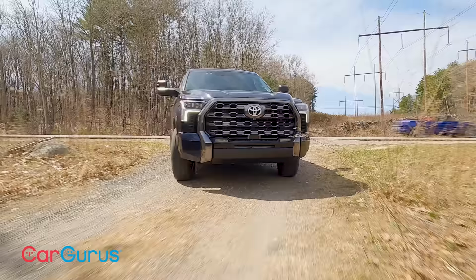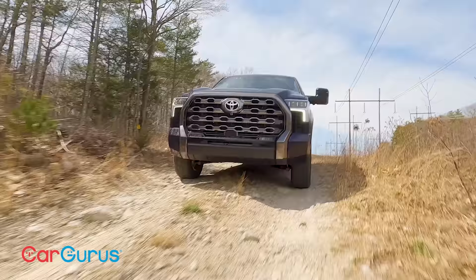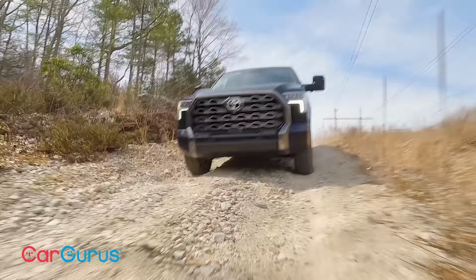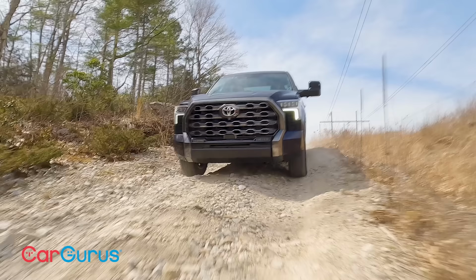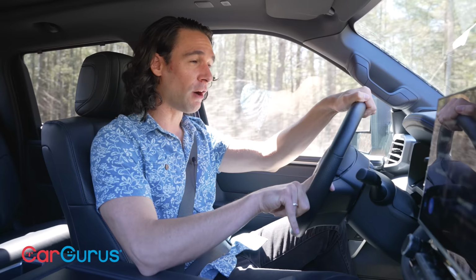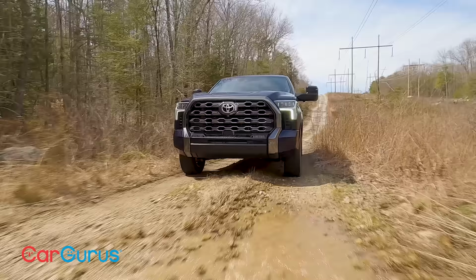The Platinum trim I'm testing does not have Multi-Terrain Select. It doesn't have a lot of the off-road features, not even an off-road software driving mode here that I can select. It's all on-road. So if you really want those features, you can upgrade. There's a TRD Off-Road package on certain models, and a full TRD Pro. You get lifted clearance, all that other stuff. If you want to know how those systems work, you can watch my review of the 4Runner. Same systems, different truck. But the Tundra's going to be fine for light-duty off-roading.